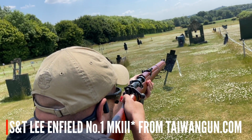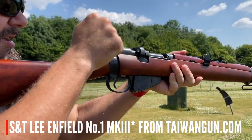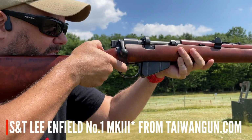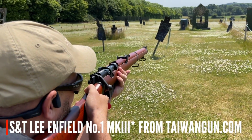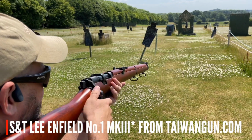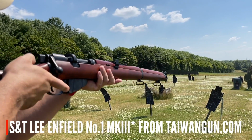So that was the S&T SMLE. Yep. A really nice gun. It's currently tucked away, but it shot really well. It was fun to use. It was realistic enough, wasn't it? It's reenactor quality. Yeah, for sure. I would not feel unhappy having it over my shoulder at like a railway 1940s event or something like that.